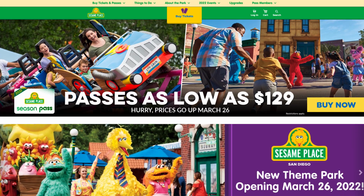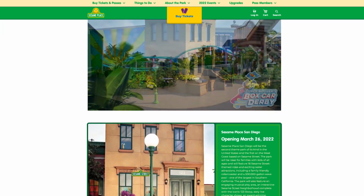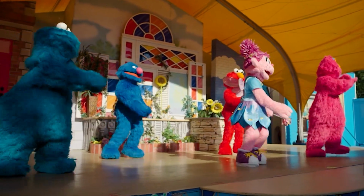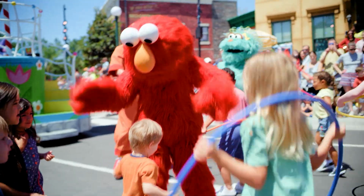Next, you'll want to visit sesameplace.com to help you plan out your day before you visit and download the new mobile app to navigate the park. There's all kinds of helpful information on the app, like show times, attraction requirements, and most importantly, where and when you can meet your Sesame Street friends throughout the day.